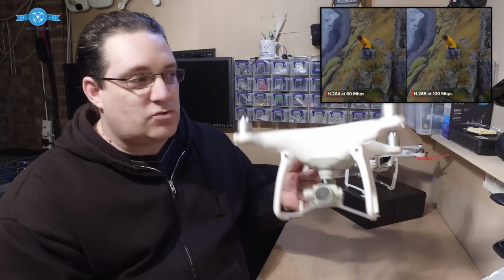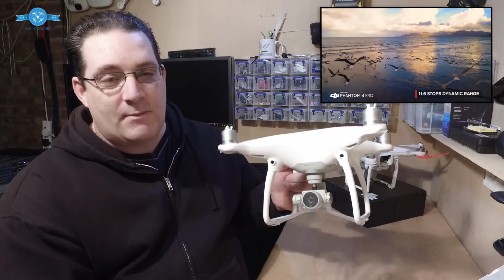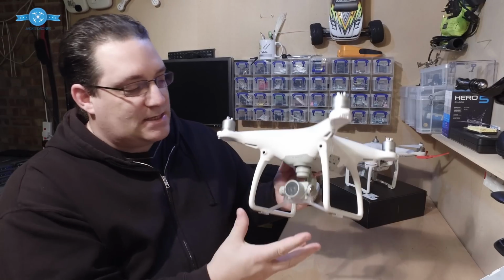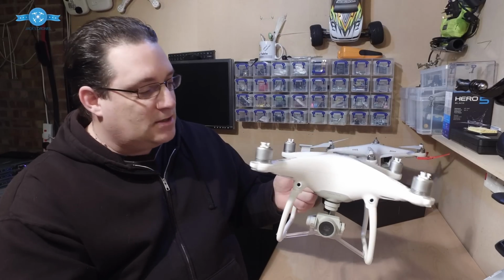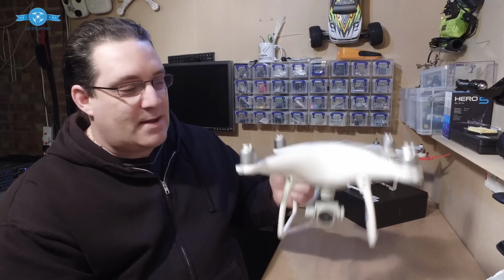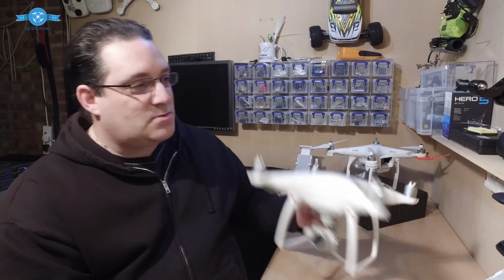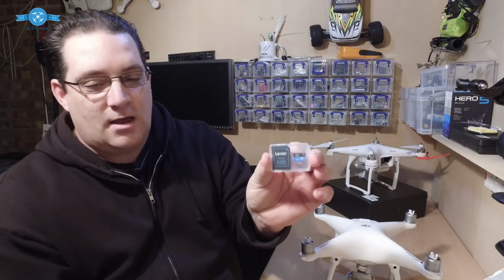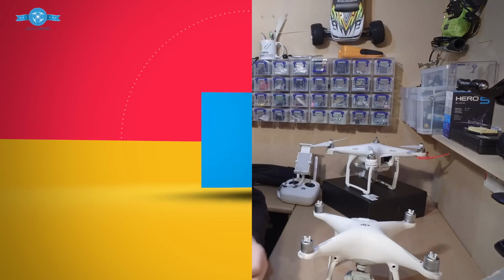If anybody out there has already got a Phantom 4 Pro, get in touch with me, because it'd be nice to see some raw footage from that which we can actually share with my viewers. So, nice big sensor camera on here. It still comes with a 16 gig memory card, as they normally would. Given the amount of money spent on these, you'd think there'd be a 64 at least in there. I tend to use the Lexar 64 gig cards. That's what I use on all my stuff, the Osmos, the Phantom 4s.